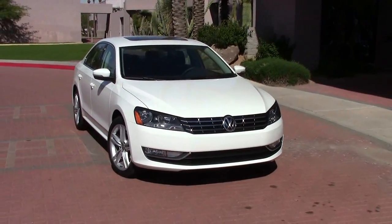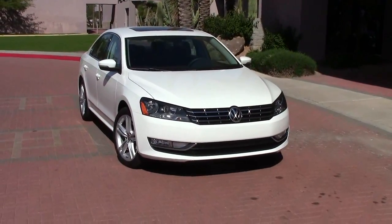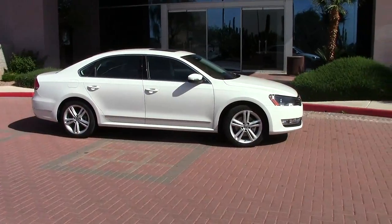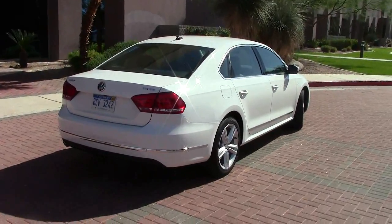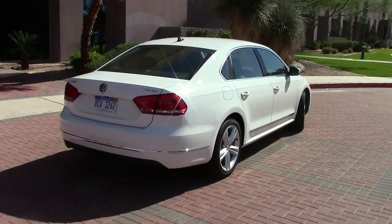Now we'll take a look at the 2014 Volkswagen Passat Sedan. The side view. And the view from the rear. Not a stunning design, but looks pretty good in this nice white paint.